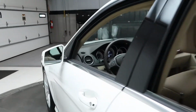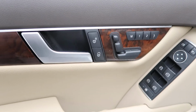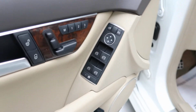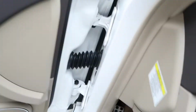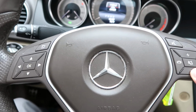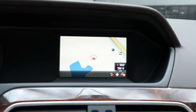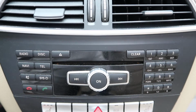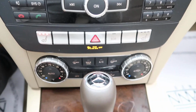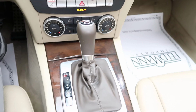Coming alongside, this one does come with the Premium 1 package, which is going to give you a burl walnut wood trim, memory seats, power windows. Hopping in, we've got our steering wheel controls, navigation, hard keys for media display, heated seats, dual climate controls, 7-speed automatic transmission.